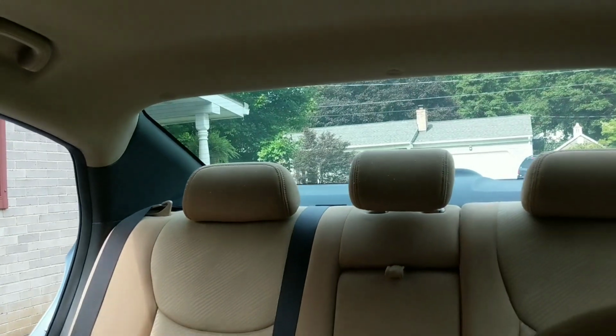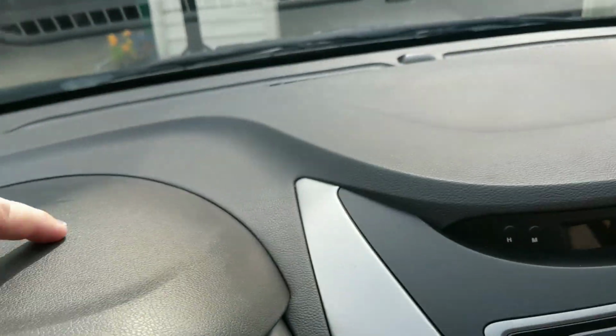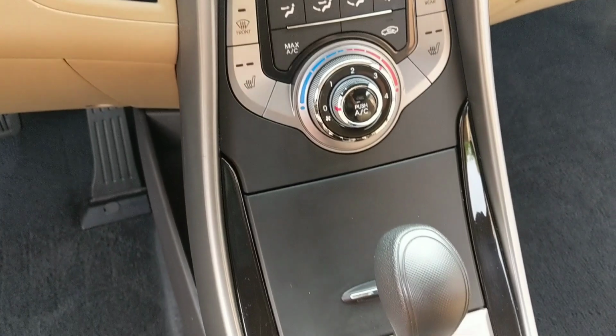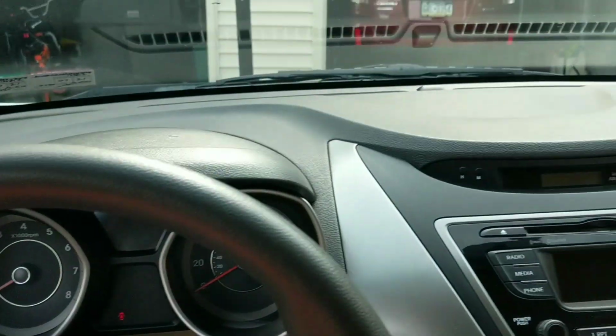But you can just see everything has been shampooed, everything has been degreased. We even paid attention to all these little nooks and crannies. We scrubbed plastics. You can see we've got everything nice and clean. Cup holders. So essentially, I got a detailed interior with no dressing on it.